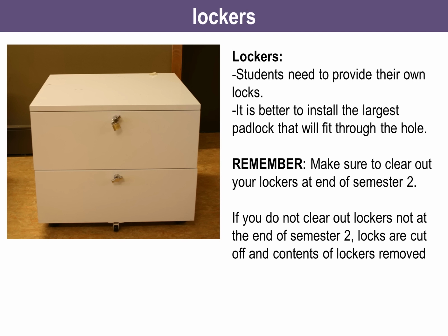There are many types of lockers available around the studios. However, the most common are the rolling 2-metal drawer type that require your own padlock.